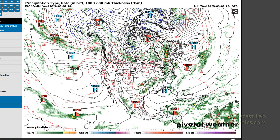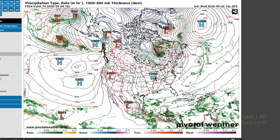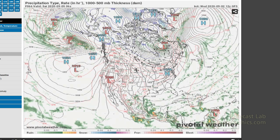So what I want you to watch here is to kind of look at the red, especially where it's kind of packed together like right there, and also kind of look at the blue. Don't worry too much about the black lines, but I'm going to run this forward through the rest of this week. And what we see is there's some pretty good packing of the red up there in the northern U.S. and Canada, so that means there's a good temperature gradient. Very likely what's happening is that there's a frontal boundary in place somewhere through that area.